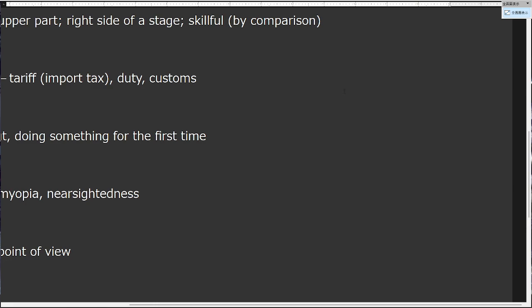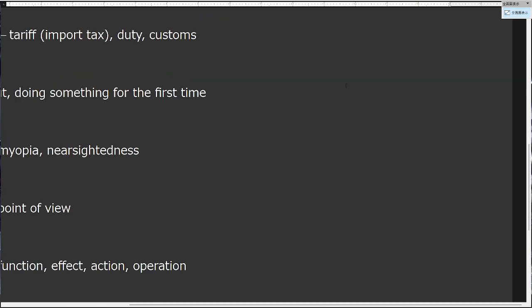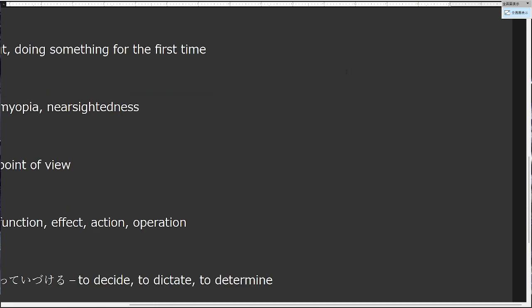The upper part of something is the uate. Ua on the left side for above, and te on the right side, literally for hand, but just talking about a part. The uate is the upper part of something. An import tax, aka a tariff, is a kanze. Kan on the left side for connecting, and ze on the right side for tax. Kanze is a connection tax.